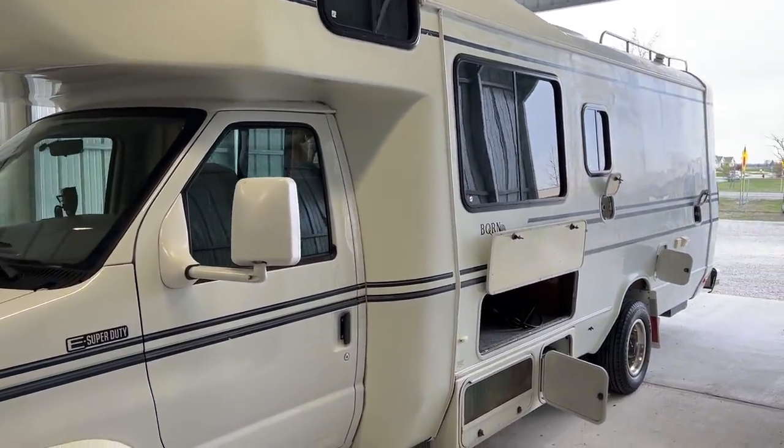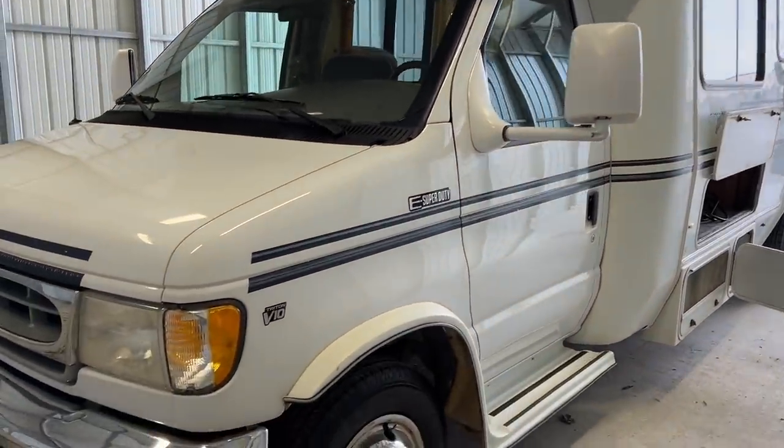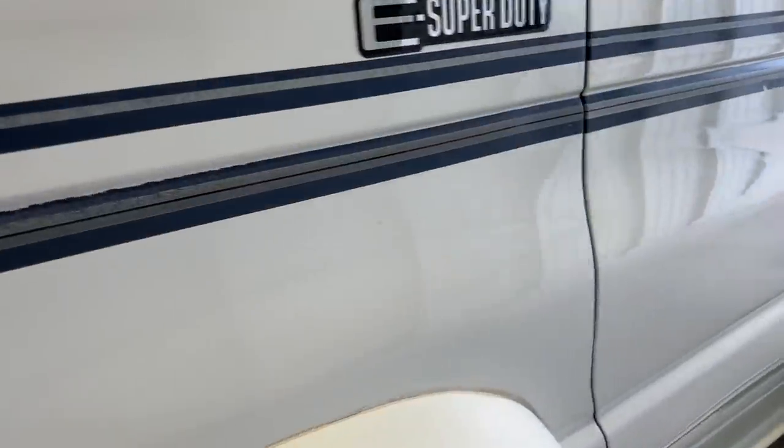Like I said, has a decent shine on it for 1998. Give you a closer look at the stripes here on the driver's side.